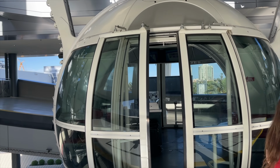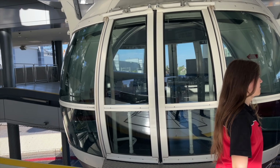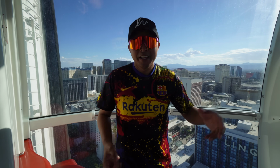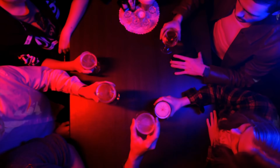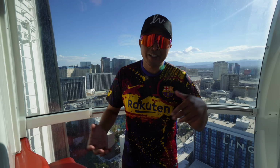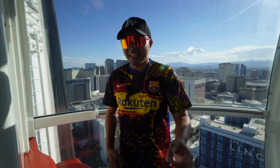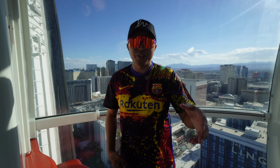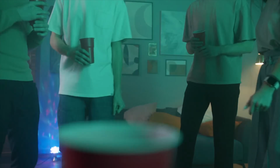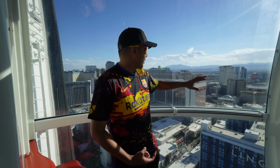But if you go in that pod, you have exclusive access to a bar and your own bartender, and you can drink as much as you want. You can even bring drinks in one of the regular pods, but for us, I was kind of in a rush. I just landed here. You can bring in drinks, but you can't bring in glass containers and stuff like that. So make sure you have a plastic cup, but you can enjoy a beverage up here, 550 feet up in the sky with all these awesome views.